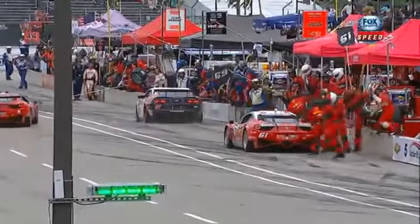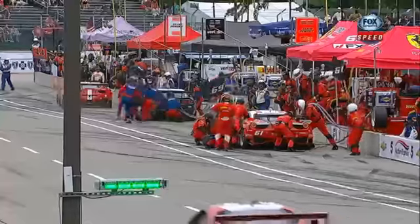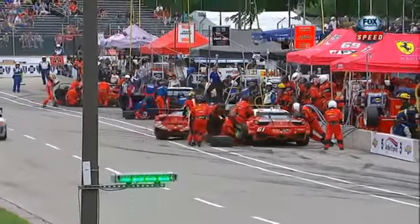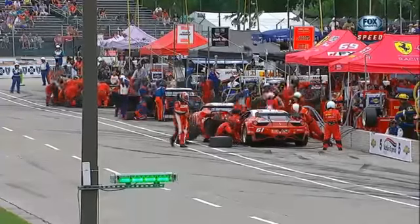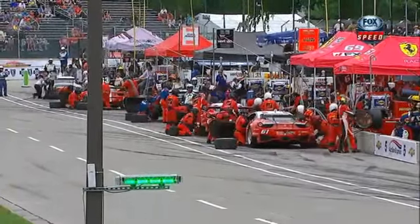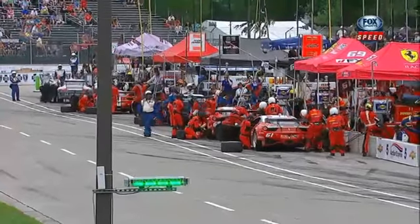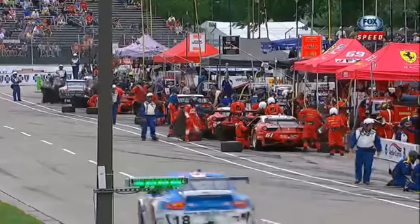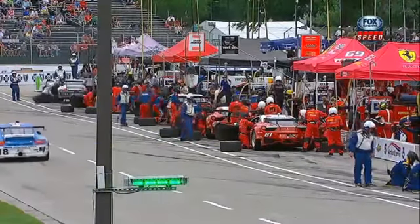GT pit stops. Keep your eyes on the 57. The Stevenson Camaro looking for their third straight win. They qualified fifth. Robin Liddell worked his way forward to a podium position. John Edwards hopping in. His driving pair going for their third consecutive victory. Can they perform a little magic here and try and beat those Ferraris out, Bob?